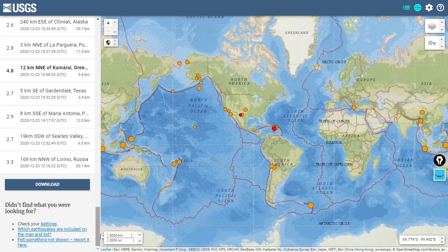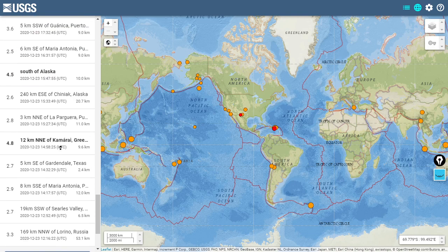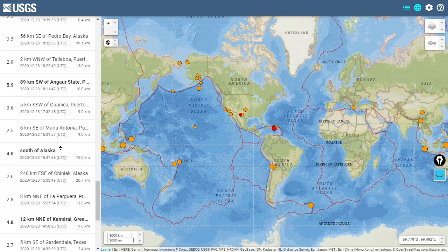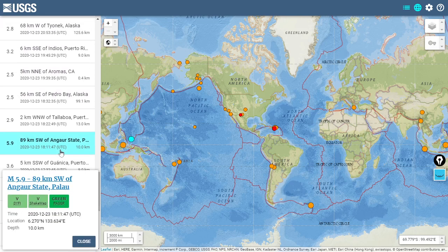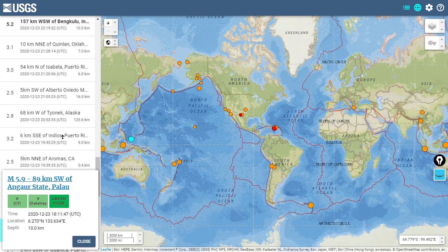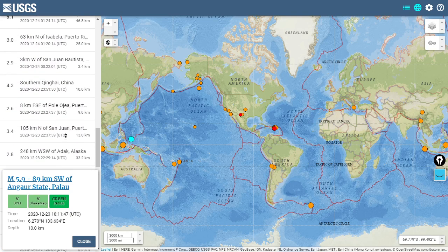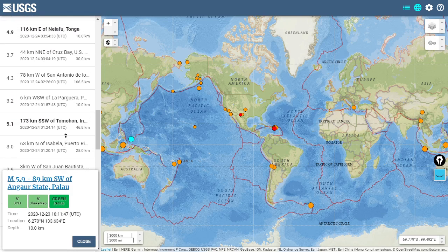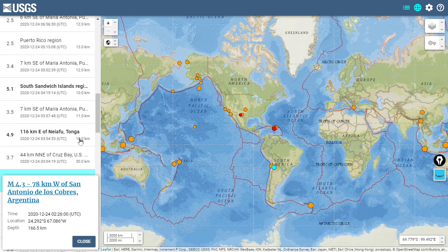First, we're going to look at earthquakes over the past 24. Nothing over a 6 magnitude as the massive earthquake drought continues. It looks like the largest of the past 24 was this 5.9 near Palau, east of the Philippines. Some small deep quakes striking southern Alaska. Again, no major quakes as the large earthquake drought continues. Here's a deep one striking western South America. It's a 4.3 at 166 kilometers depth.